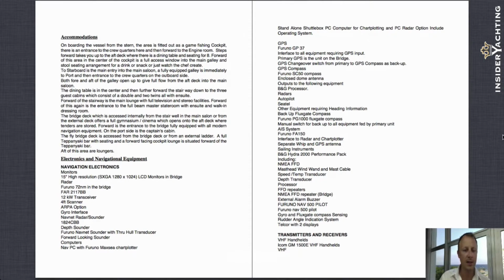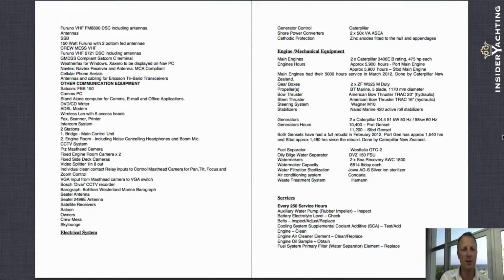The navigation equipment, it goes through all of the gyro interfaces for the navigation, monitoring the GPSs, has the radars and the sounders, chart plotters there as well. Details all of the bits and pieces here. It is quite in depth in this write-up, so I won't go through everything.